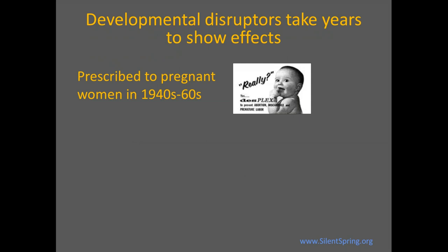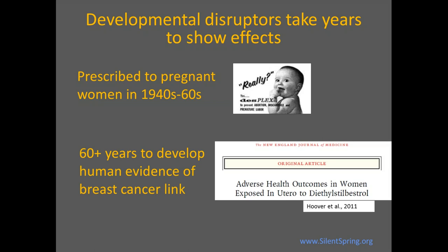I mentioned diethylstilbestrol, which was prescribed to pregnant women in the 40s to the 60s. And it took 60 years to prove essentially that exposure in utero affected the breast cancer risk in the offspring. That's really good evidence of why we can't just rely on human studies, but we have to actually go to experimental studies in the laboratory in order to figure out which chemicals we need to avoid and which chemicals might be safer.